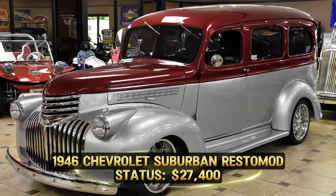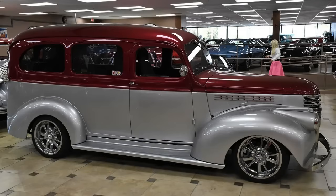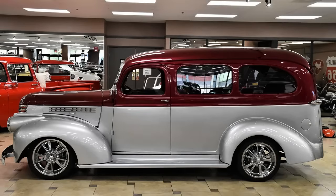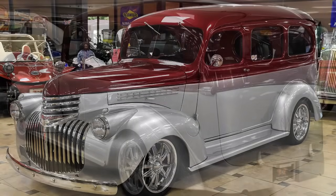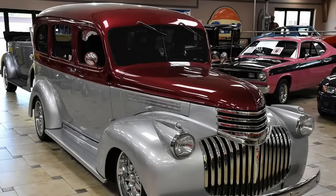Number 16. 1946 Chevrolet Suburban Restomod. Status, $27,400. Location, Orlando. This 1946 Chevrolet Suburban has been transformed into a show-quality Restomod with outstanding craftsmanship and modern drivability. Featuring a professionally executed custom build that blends timeless styling with serious performance upgrades, this Suburban is a rolling work of art wrapped in comfort, convenience, and street-ready power.